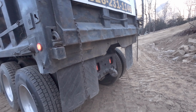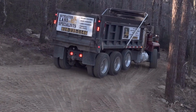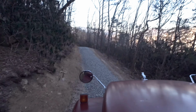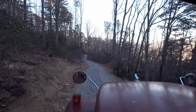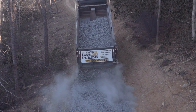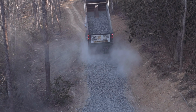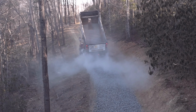I forgot to hook my blame chains, and that second load still came out that good. You talk about luck. Normally I'd have ended up with a big pile. About 16 hours have passed since we hauled our first load up.